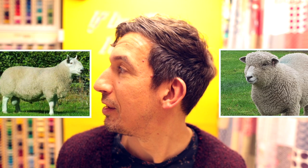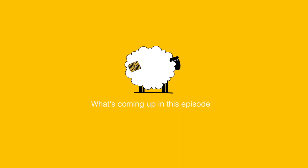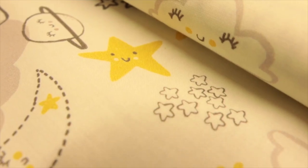What do you get if you cross a Ryland with a Cheviot? You get the Lavender Blue Collection 2022! God, I'm excited! Messing about on the river.